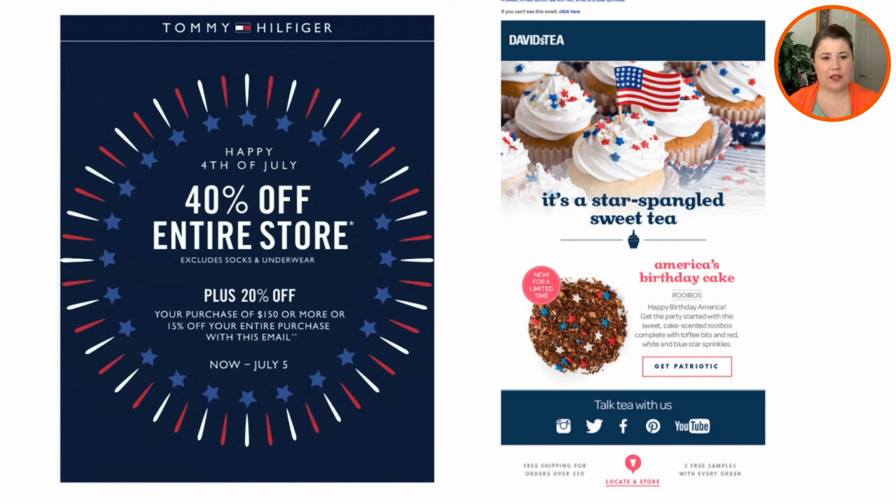Either way you go, I think it's an event that definitely does well in the retail space. 4th of July sales typically do quite well. I've also seen quite a bit of timed sales, so flash sales around 4th of July, along with bundling. So those are some other options.